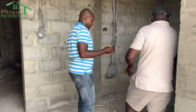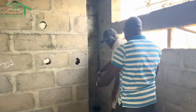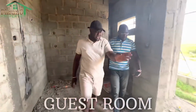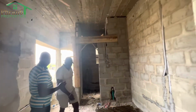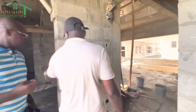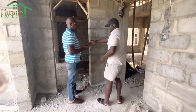Here is where your visitor can come in. There is a toilet there, that's the visitor toilet. And there's a place to sit as well. Straight up, this is why we put this one here, because some guests you don't really want to come into your living room. They just have their own way in and out.